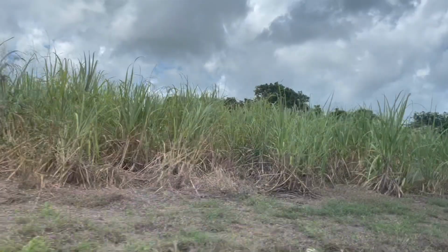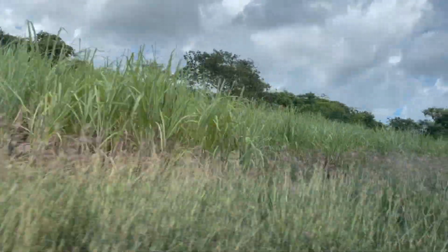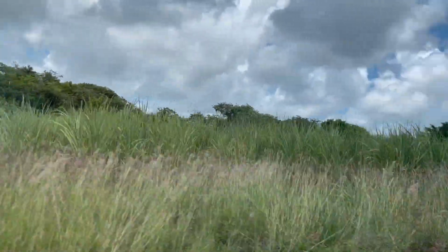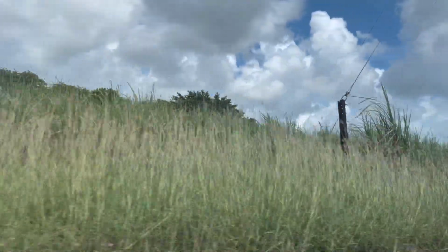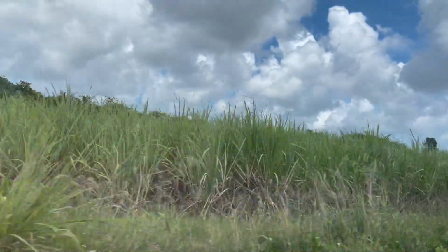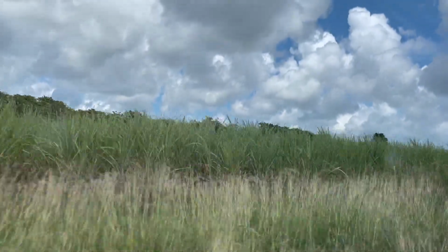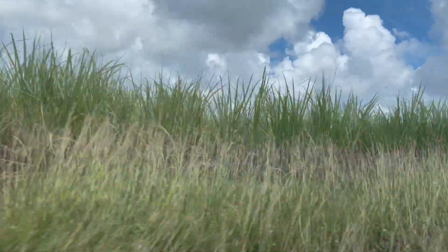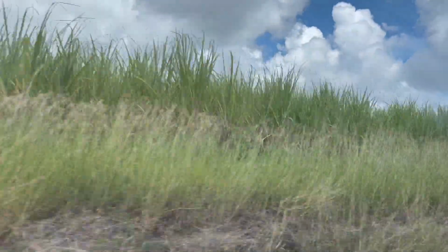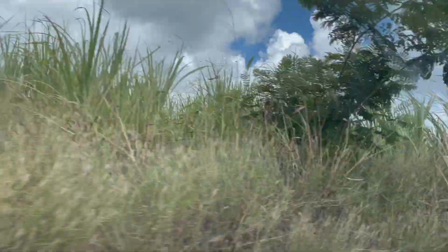This is such a typical Barbados scene. Fields and fields and fields of sugar cane. And it's no longer grown to produce sugar for export because the price of sugar is so low, it's not economic for them. What they're growing it for is to produce sugar to make rum. Rum is the number one export crop, or it's not a crop, but product that comes from Barbados. And I have to say, I've tried a few and they're pretty good.